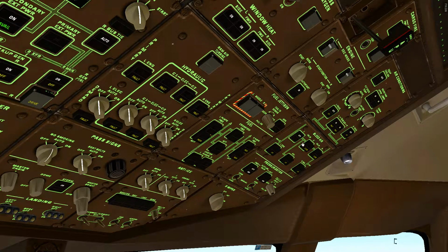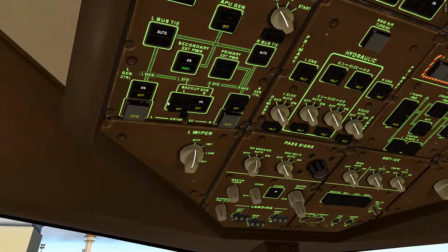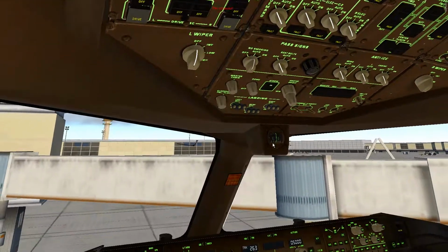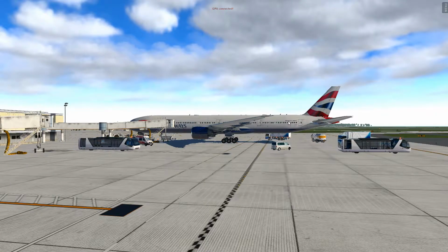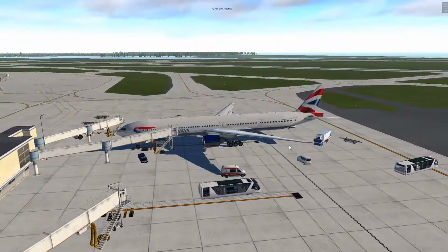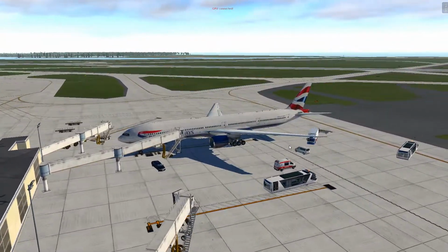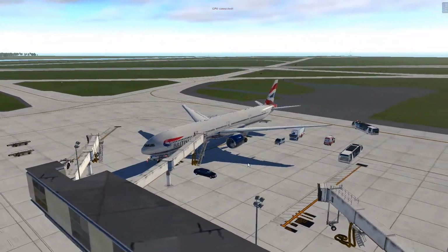Why in the world did the cockpit just go dark? Not sure why, but whatever. Alright, turn off all those things, and I guess that would conclude our flight from Heathrow to Vancouver with the Speedbird 85.